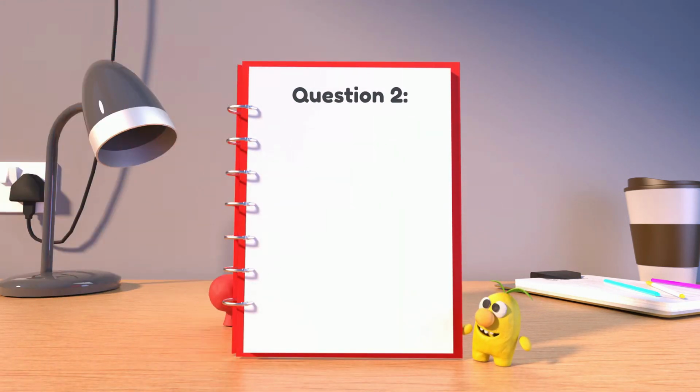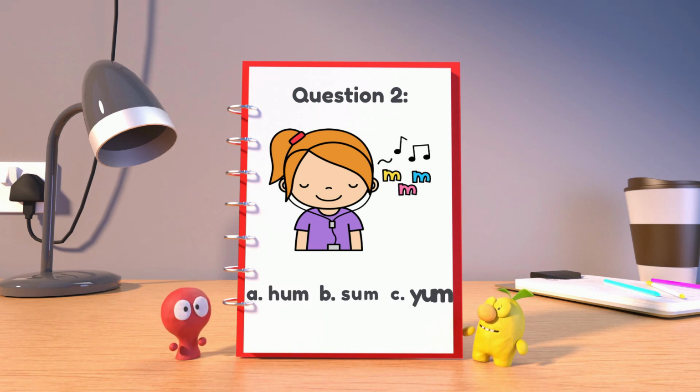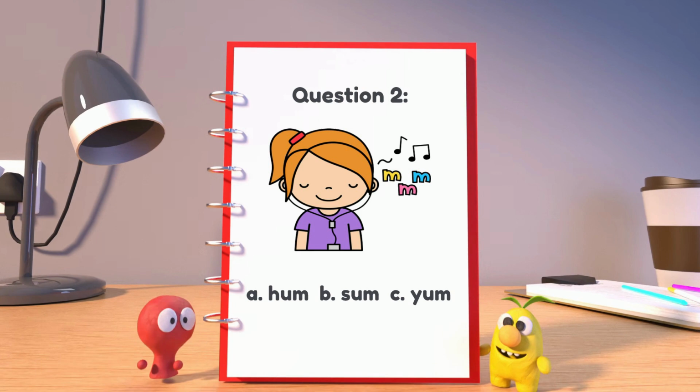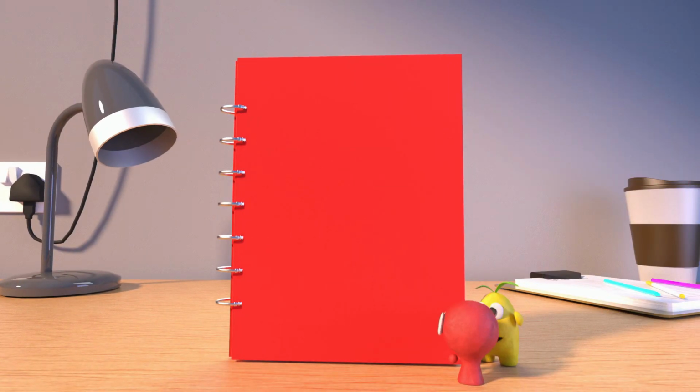Question 2. What is a sound that we can make with our voices that is a low and continuous sound? A. Hum. B. Sum. Or C. Yum. The answer is A. Hum. Nice work. Here's your last question.